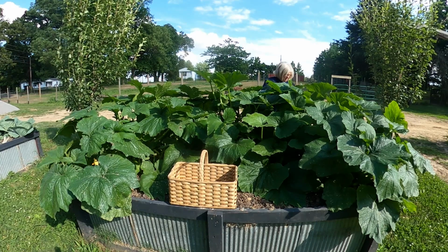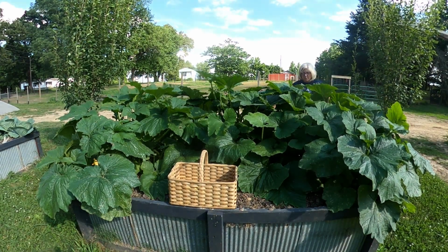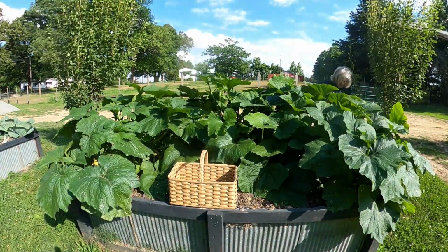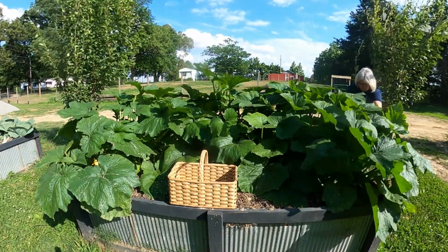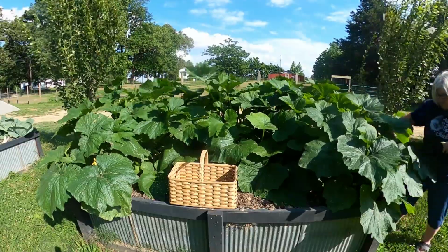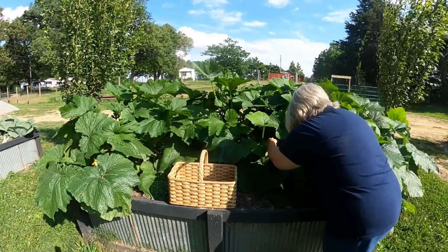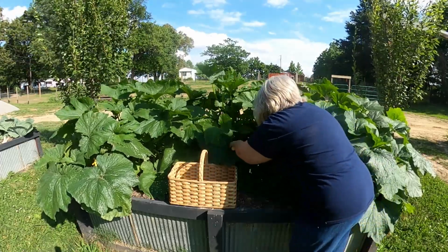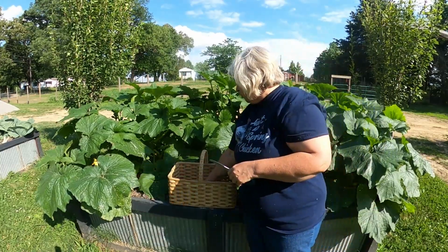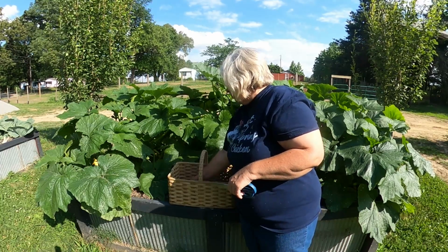I mean, they could have stayed on a little bit, but I'm gonna try one more time over in the middle of this. Well, we've got 5 squash. This was the biggest one that was on there. And so, that's a good little mess that will go in something.